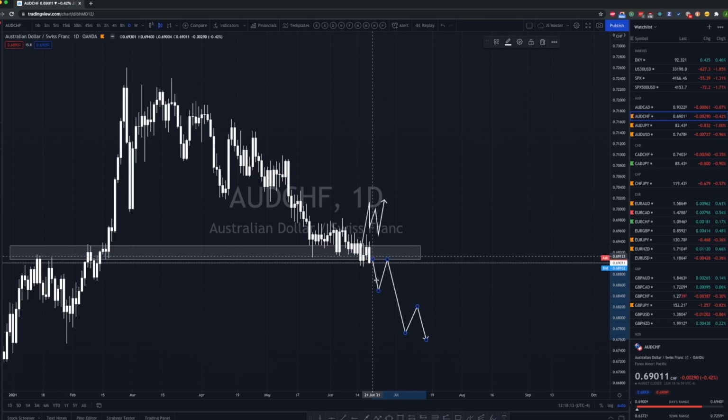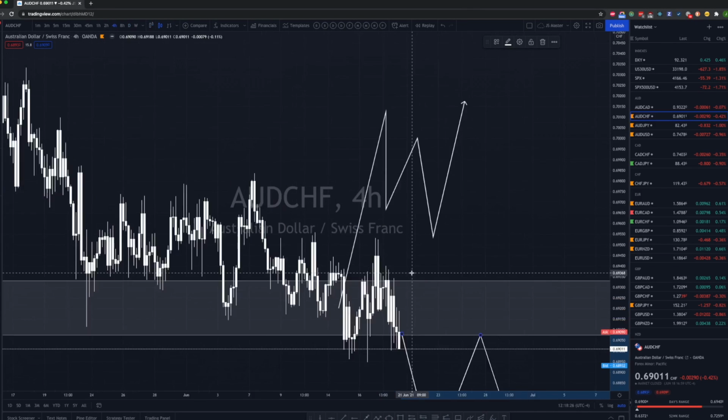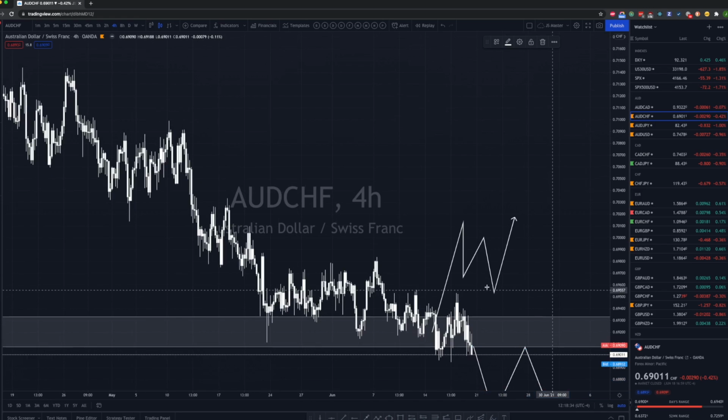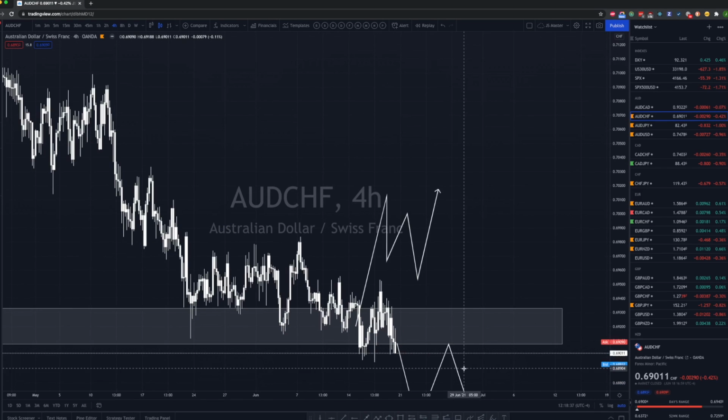If it does impulsively break lower, then I'll wait for a slow retracement back to the level, and then look for entries, right? So if I look at the lower time frames, you see price action is really messy at the level. There's tons of indecision, just chopping around. So I just have to wait to see a clear impulsive move in either direction.